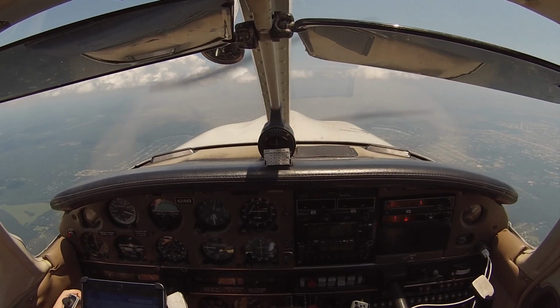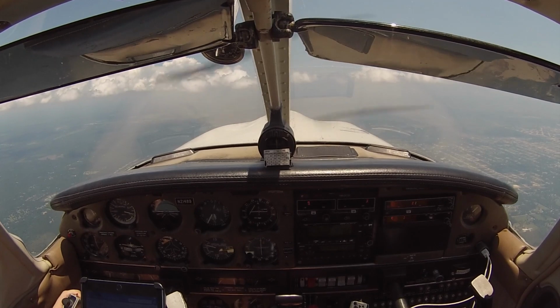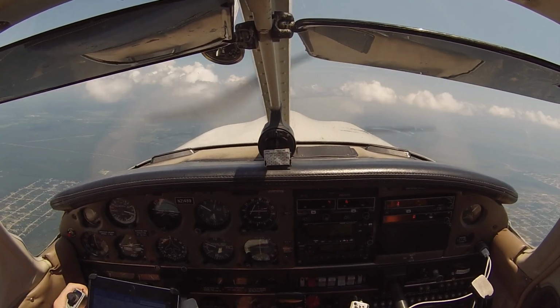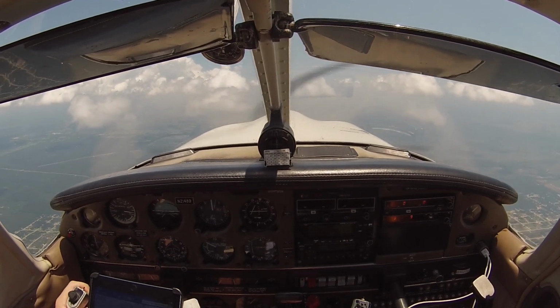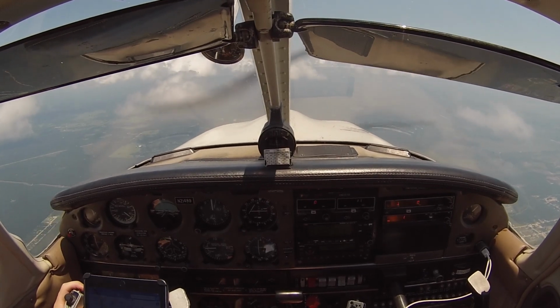Once we get a little higher, the wind will calm down on us. We won't keep getting pushed around a bit. November 489, reaching 4,000, proceed direct Lake Charles. Reaching 4,000, direct Lake Charles, thank you. Once we get up to 4,000, we can go direct to Lake Charles.